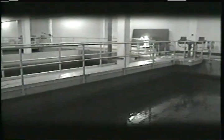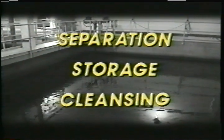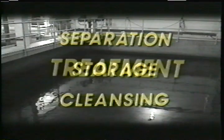Obviously, these things cannot simply be flushed or drained into the environment. Solids must be removed and stored. Pathogens, chemicals, and nutrients must be broken down or destroyed. These processes of separation, storage, and cleansing of sewage and wastewater are collectively described by a single term: treatment.